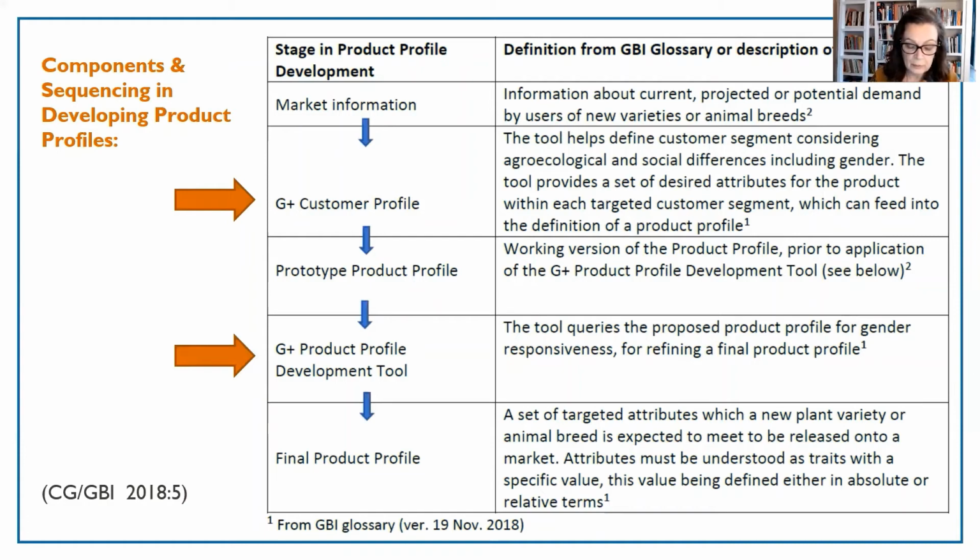The resulting customer profile in turn helps guide researcher queries in constructing the second component, the G+ product profile tool, which assures that the overall research program's product profiles are indeed gender responsive.